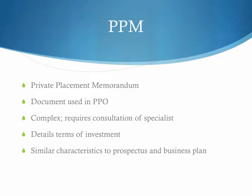A PPM is complex, and it is beneficial to consult with someone who specializes in their creation. The options for specialists usually are attorneys, investment banks, or private placement memorandum specialists. The simple and usually less expensive choice is the attorney. New firms will hire an attorney to prepare the document, and the company will take over when it comes to presenting it to potential investors.